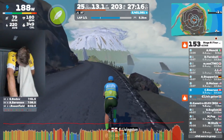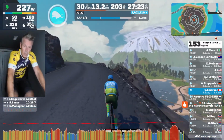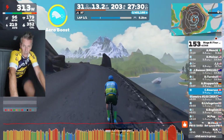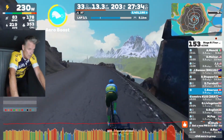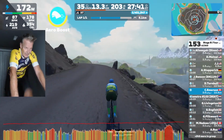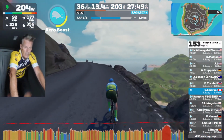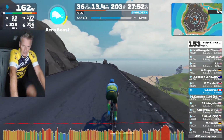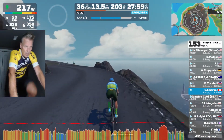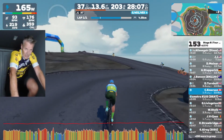Sweat wipe. Just pop the Aero Boost there because why not? Oh yeah, we're way high up now. There's the giant statues to the right. This is where we saw those guys coming down. Right here, hard right. Lots of people still climbing.